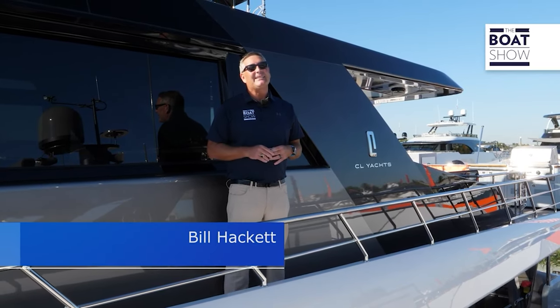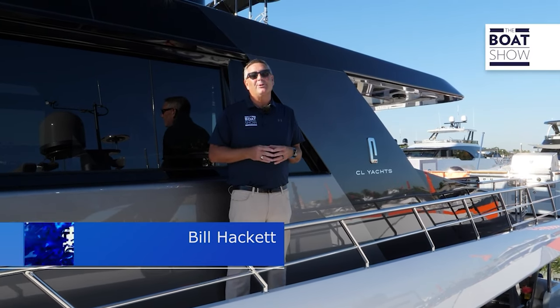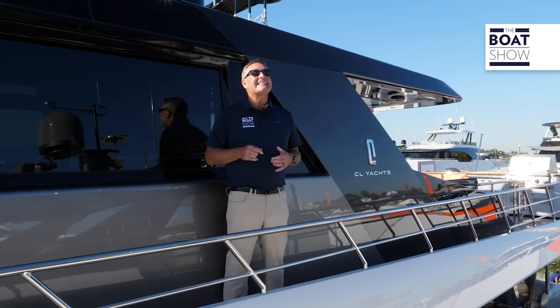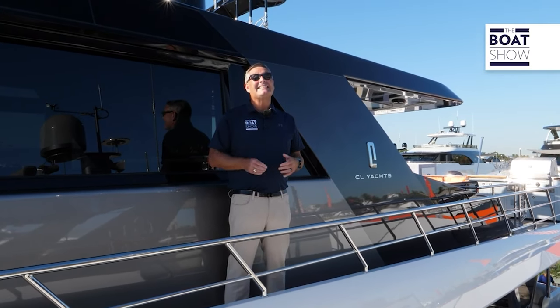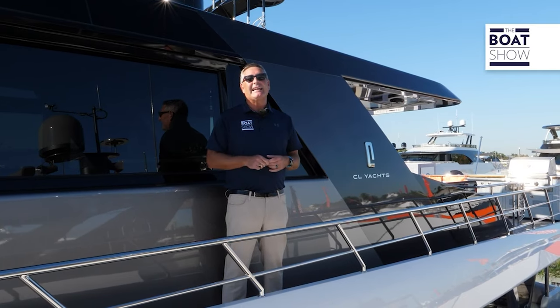Today we're at CL Yachts and we're checking out the CLX series. It's a brand new line of boats. This is the CLX96 SAV. It's a sea activity vehicle. So many things going on, we need to check it out.